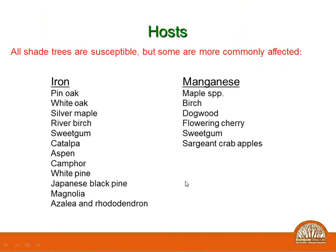These are some of the hosts, and if you look at iron, the pin oak is at the top of the list, but you'll also see that silver maple is included as well, and silver maples are also susceptible to manganese deficiencies. So oftentimes you don't really know which one to treat. Oftentimes arborists will treat a silver maple that is showing both symptoms with both products.